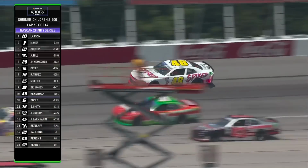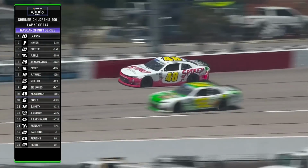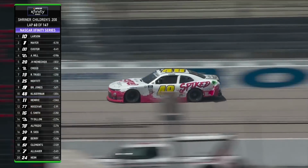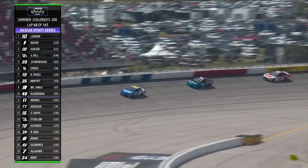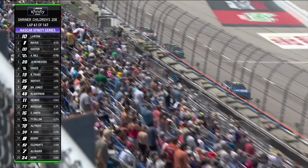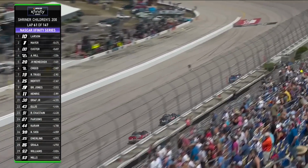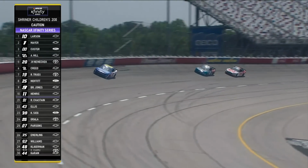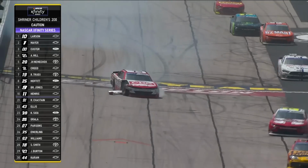But if I go, oh, we got the 48 in the wall. Parker Kligerman damaged that left rear. He's shown 28 right now, but was 10th when the car got away from him and he hit the wall. Keep in mind, he was above the cut line a couple of weeks ago going to Dover. Got wrecked early, nothing to show for their work there, and now this. So they're going in the wrong direction over at Big Machine right now when it comes to points.